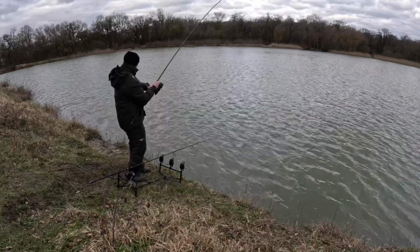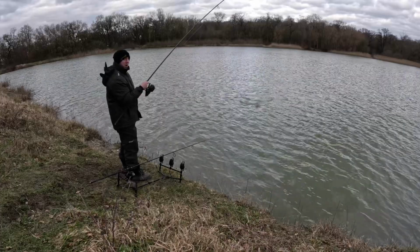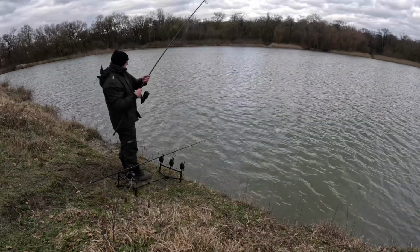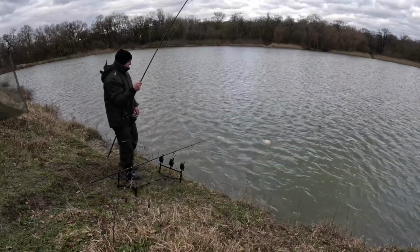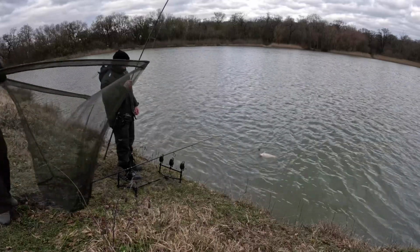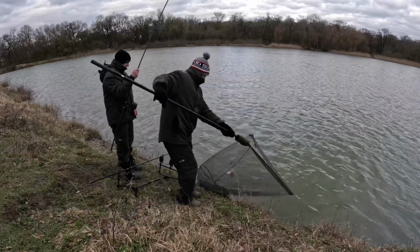For a bream. And we've got a bream. I thought it was coming in a bit easily. It actually started to take some line, so I did get excited it might be a carp, but no, it's a snotty.